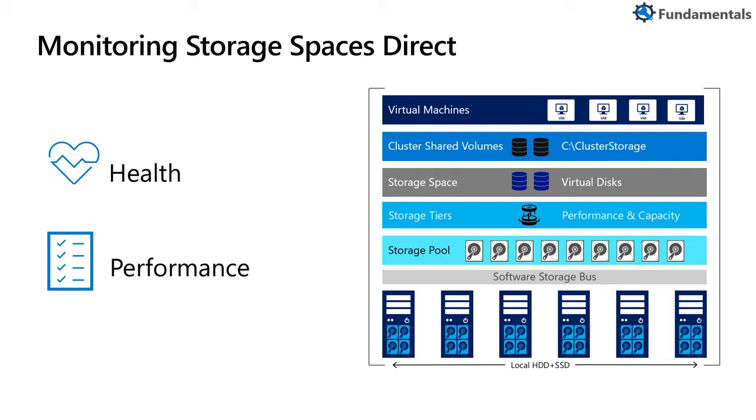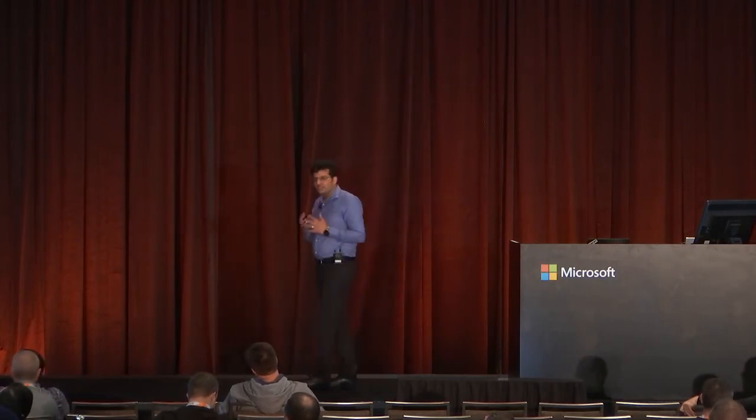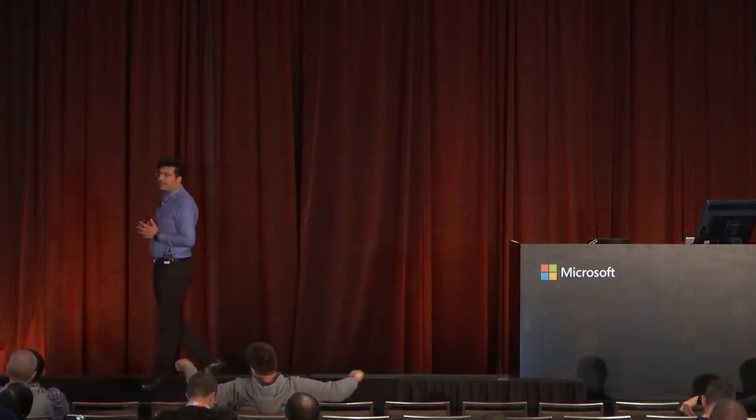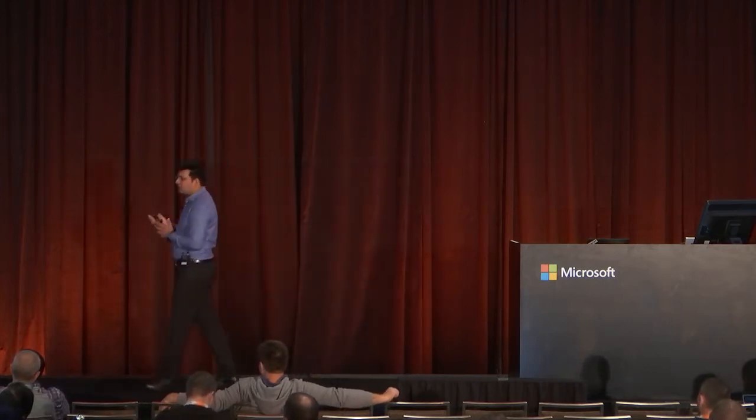So Storage Spaces Direct is an amazing piece of technology from Microsoft, which enables you to deploy highly scalable and highly available software-defined storage, which is a means to deploy hyper-converged infrastructure. Hyper-converged infrastructure in itself is growing at a great pace. The market is growing at a great pace, and perhaps that is because of the lower total cost of ownership that it offers in managing and deploying your infrastructure.